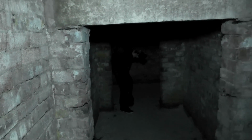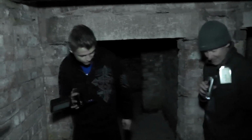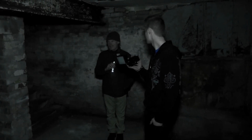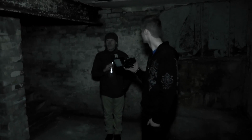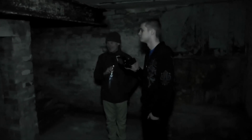Is there asbestos down here? Not that I know of, no. I think the building is too old to have actually had asbestos used in it. So what happens down here? Well, mostly it's just people, because of the atmosphere, getting quite scared, frightened, making the situations up in their heads, building up because of that, I think.